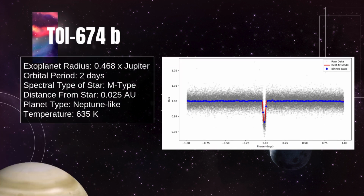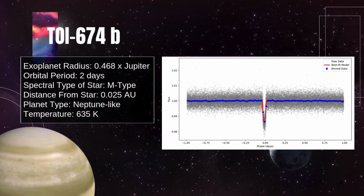TOI 674b is classified as Neptune-like, and it is about half the size of Jupiter. The exoplanet's equilibrium temperature is around 350 degrees Celsius, much too high to support life, once again likely because of its proximity to its star. This exoplanet is fairly unique, as not many Neptune-like bodies have such short orbital periods.